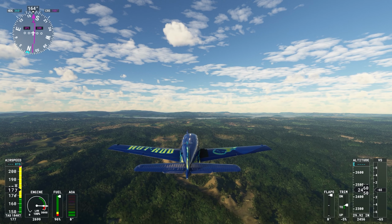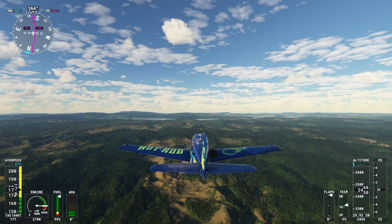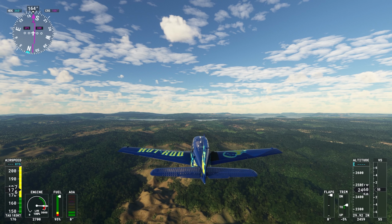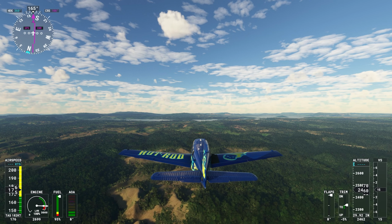Okay, yeah, this is Lake Rotoiti. Would it actually be Rotoiti rather than Rotoiti? Probably Rotoiti, right?